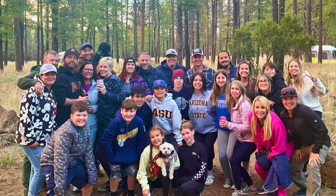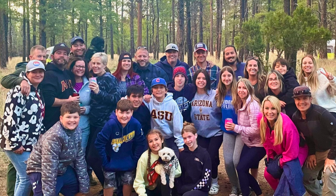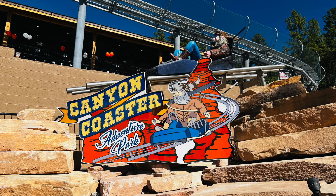Yeah, we're just leaving our campsite. There's about 20 of us. We've got, I think, 6 families, and we're all heading to the coaster. It's called the Canyon Coaster. It's brand new in Williams, Arizona, and it's the first one of its kind in the state.